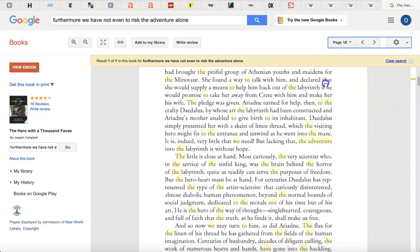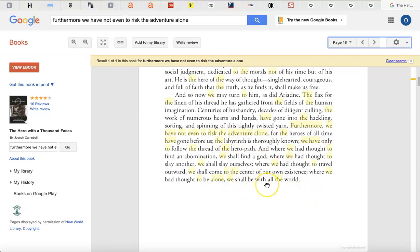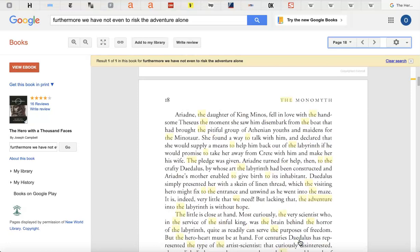I'll get into Joseph Campbell in a second. Here it is. Furthermore, we have not. Okay, yeah. We shall be with all the world. This is page 18 of this book, at least this edition of the book.